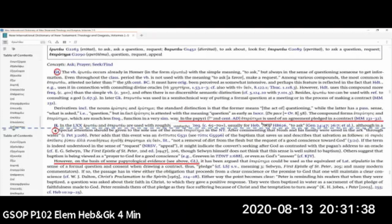And then you get into this last paragraph under the general literature, and it talks about derivatives of the noun, such as erotasis and erotema, which is our word, or near our word. It says the former means act of questioning, while the latter has a passive sense of what is asked. In fact, erotasis is attested with a meaning to question early, back to Socrates, around 450 BC. And it gets into compound words. But notice the last sentence here: in the papyri, 2nd century AD, eperotema, that's our word, is used as an agreement, a pledge in a contract.